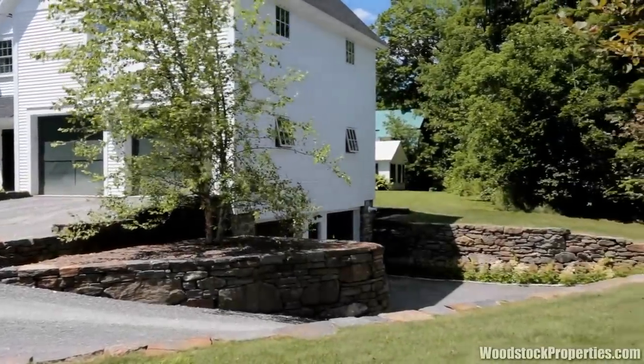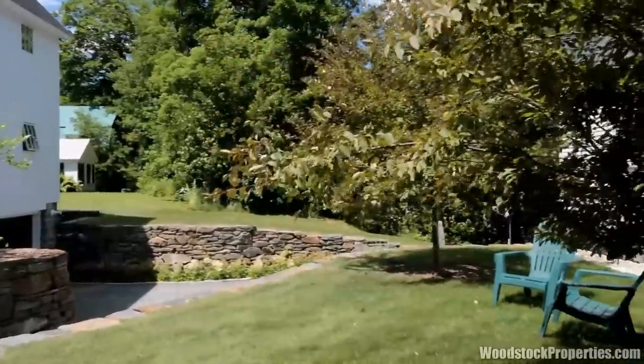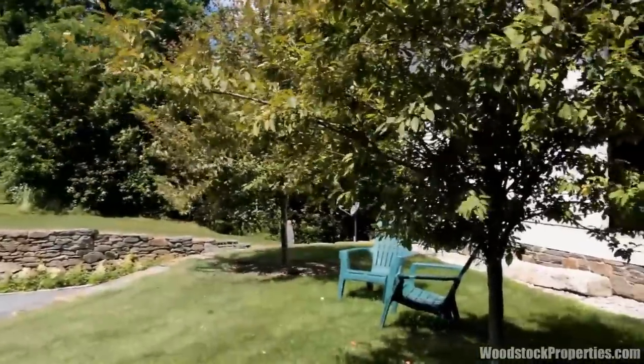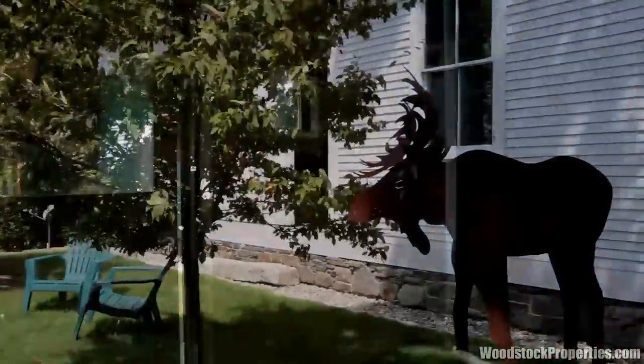All of the exterior walls have been built with stone salvaged from the restoration. The carriage house was moved to its present location to accommodate four contemporary garages in the main house. The interior is in its original condition. The walls are beadboard, which have a lovely patina.